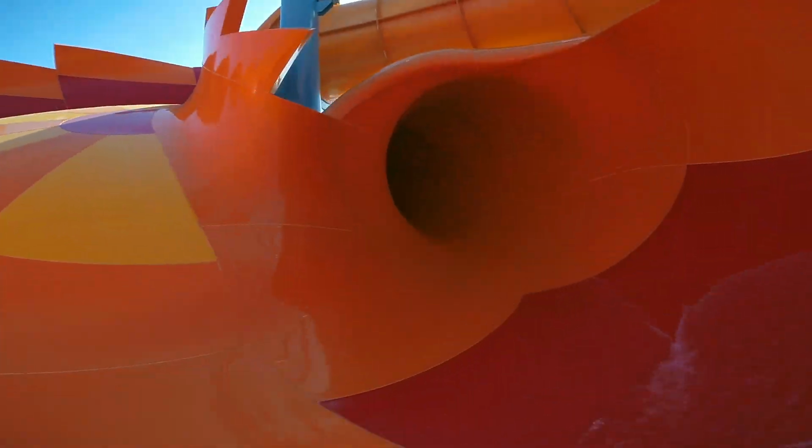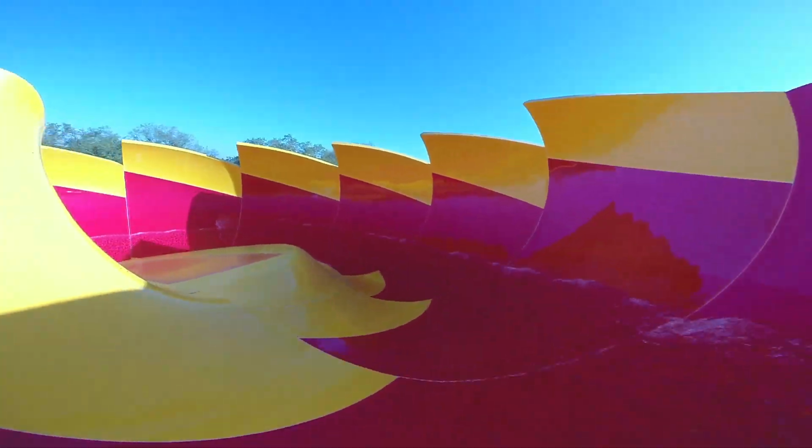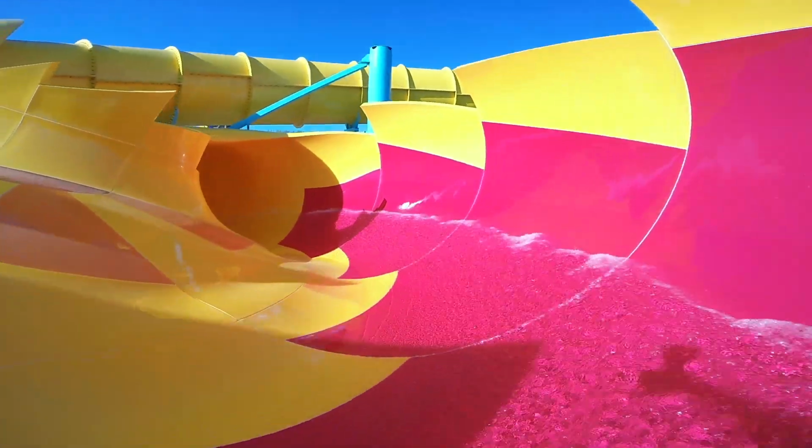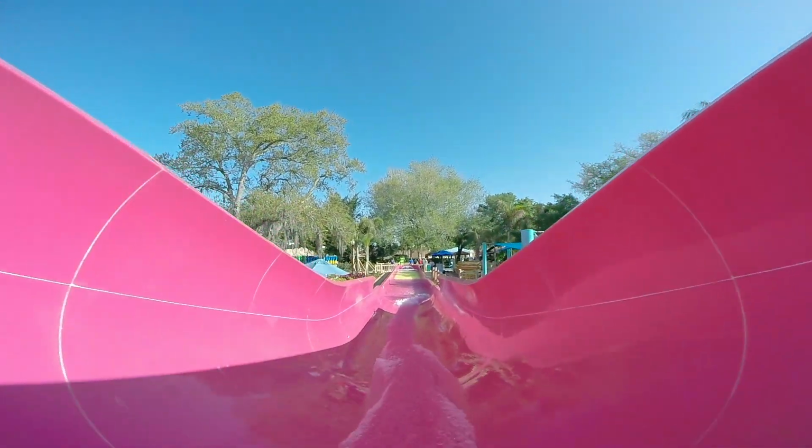Solar Vortex does pick up some speed as you're riding it. I believe it has a top speed of 20 miles an hour, and I'm convinced that happens in those tailspin elements. Jake at the top, who is loading people onto the floats, let us know a pro tip to pick up some speed. If your back is to the entryway of one of those tailspins, one of those jagged slide pieces, lean back in the tube and you will pick up a whole lot of speed. It is a lot of fun.